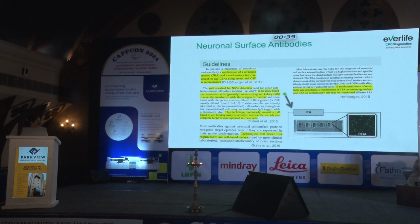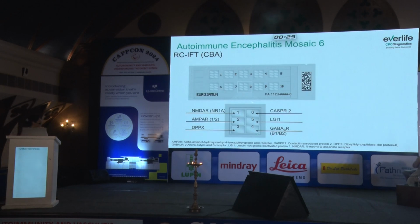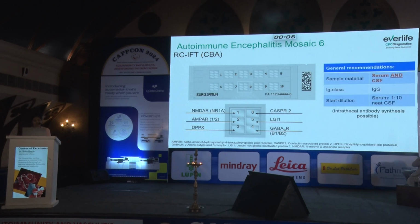For encephalitis, the guideline is the cell-based assay. As I already said, those are the transfected cells. So these are the different autoantibodies, which all of you are very much aware of. These are the panels, as I already mentioned, about the importance of the biochip technology. Can you imagine, we have coated 6-7 antigens over here. Otherwise, you have to order 8 different kits for a particular sample, and extract the sample also for that particular patient. So this is a beauty, I would like to say, having the biochip in a single patient reaction field. That's a wonderful part.